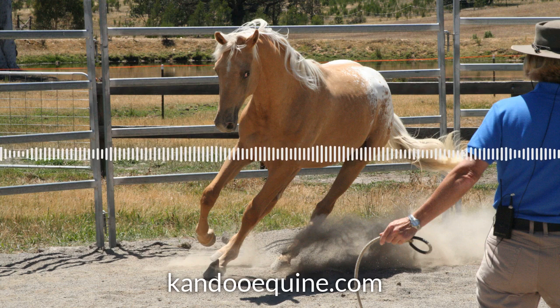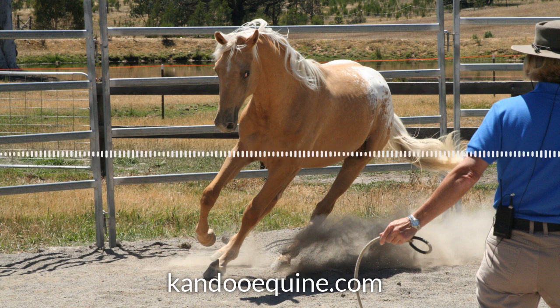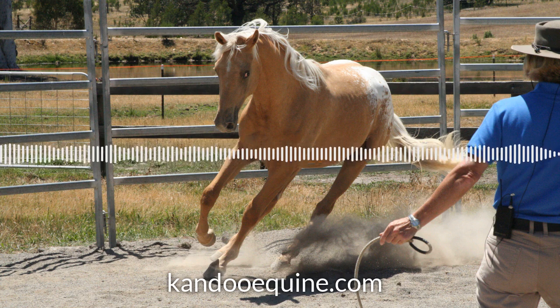But all of these things are negative reinforcement. The pressure goes away when the horse moves forward. We're also going to use positive reinforcement by telling the horse he's good. And when we're next to the horse, you might scratch the horse on the wither or something like that. So both forms of reinforcement are used, but the primary form is negative reinforcement.